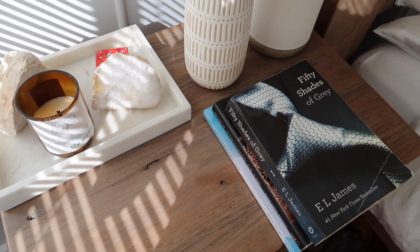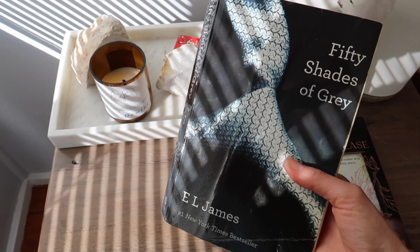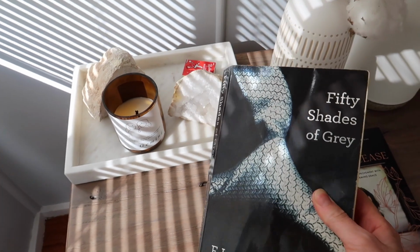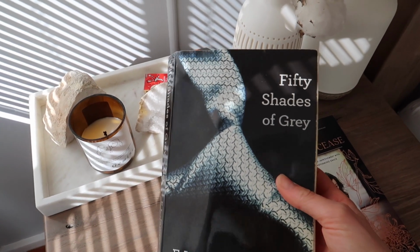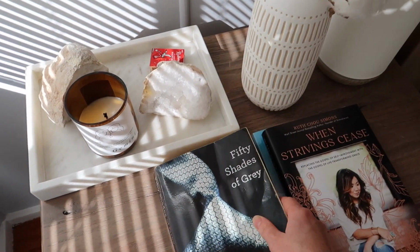I'm going to go sit out in the sun and do some reading, and these are the books I'm on to currently. So I borrowed Fifty Shades of Grey from my mum. I'm not heaps far into it. I'm not particularly liking it at the moment. I just feel like the writing style isn't the best. You can definitely tell that it is her first book, but I'll just see how I go.